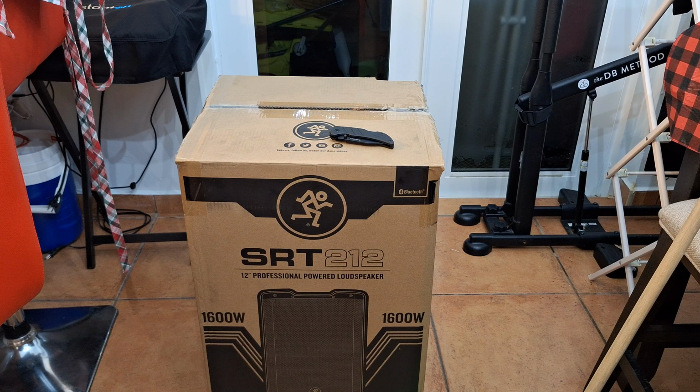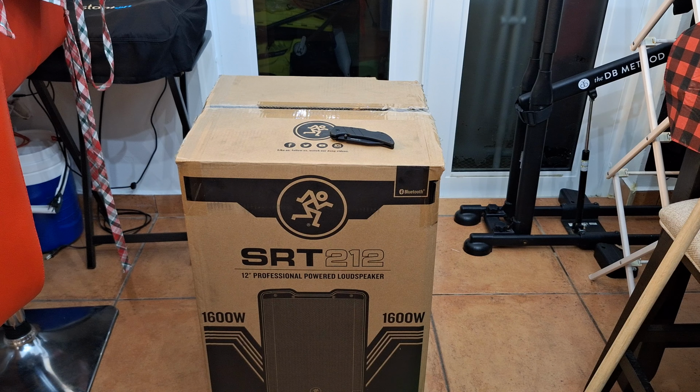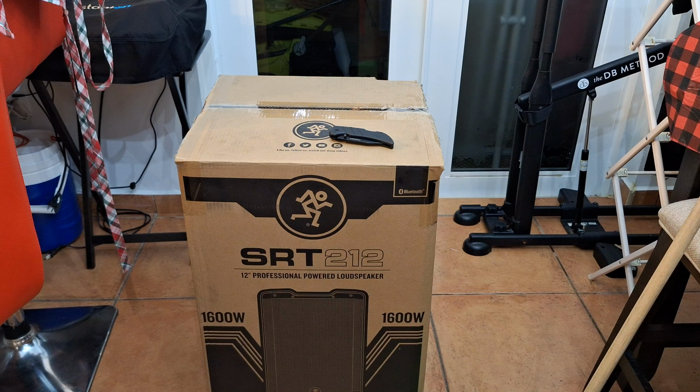The Mackie SRT210, 212, and 215 professional powered loudspeakers combine our advanced Impulse DSP acoustic tuning technology, an ultra powerful 1,600 watt class D amplifier, custom transducers, and Bluetooth streaming to create the ultimate workhorse loudspeaker.